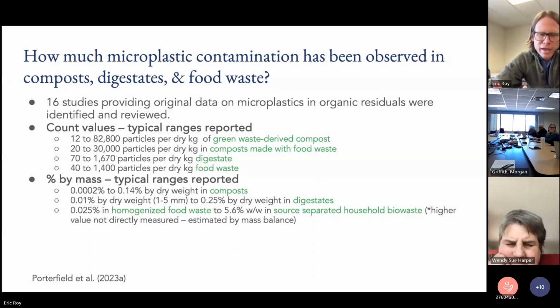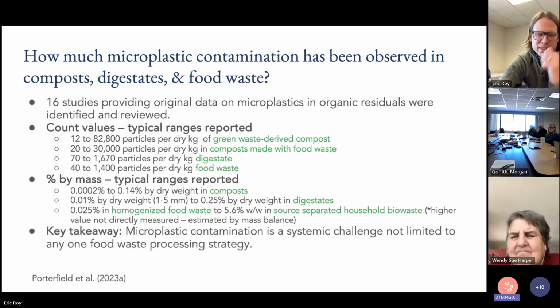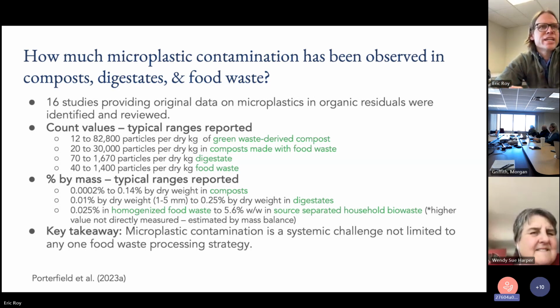And those also varied quite a bit in terms of what was available in the literature when we conducted this review, from really, really small numbers up to 0.14% for compost or 0.25% for digestate. And then food waste varied quite a bit, with some of the highest numbers being from some estimates for source-separated household bio-waste. And one of the key takeaways that we came away from this review with, which we shared with Agency of Ag and others in the state, is that this really appears to be a systemic challenge, not limited to any one food waste processing strategy. So, most of the places people were looking for microplastics, they were finding some, and it varied widely how much they were finding, but the contamination was pretty widespread wherever people were looking.